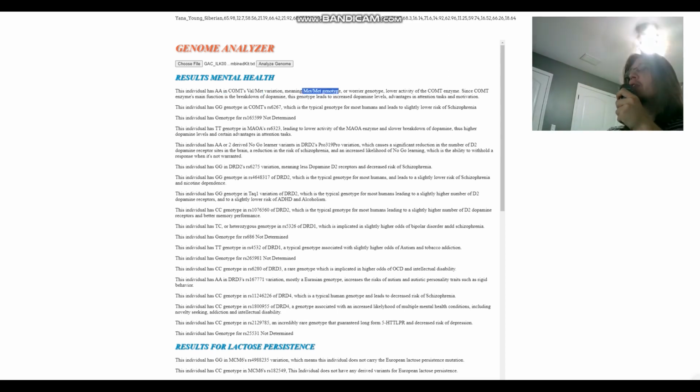Very interesting stuff. Warrior genotype and advantages in attention and motivation, more dopamine levels. Why more dopamine levels? Because this leads to lower activity of the COMT enzyme, and COMT enzyme is the enzyme that breaks down dopamine. TT here, which leads to lower activity of the MAOA enzyme and slower breakdown of dopamine once again. So this individual has not only the Warrior genotype in COMT, but also the Warrior genotype in MAOA. So this individual has just a lot more dopamine in his system.